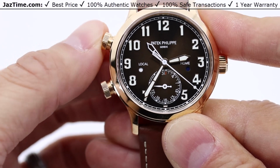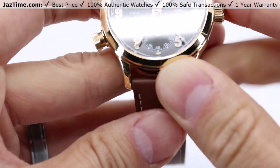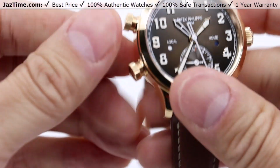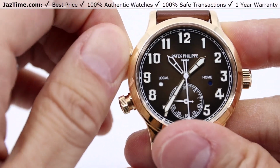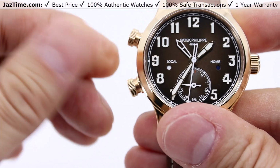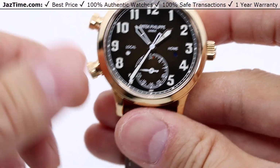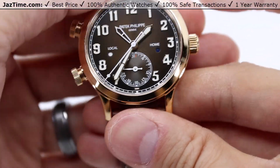And back to white. That's pretty cool. So if you want to lock that down again, once you have that set, you can just turn those crowns clockwise, and they're going to be locked back in place.